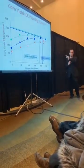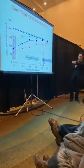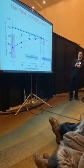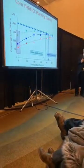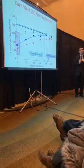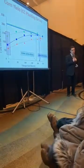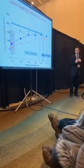because it never plateaued. What is very interesting here, if you look at the zero nitrogen, look at the yield differences between fallow versus early termination and late termination. It's almost like 40 bushels per acre. That represents the nitrogen limitation in your system, much more with having cover crop in the system than not.